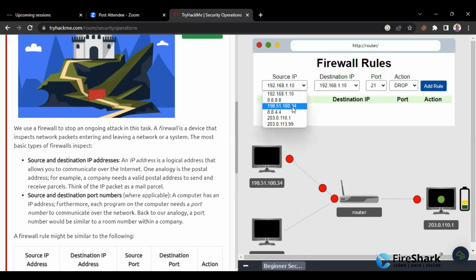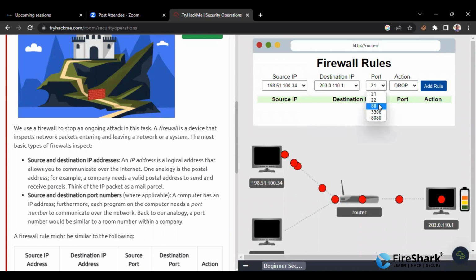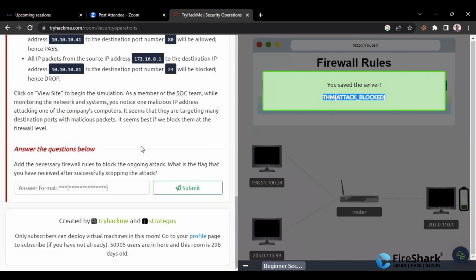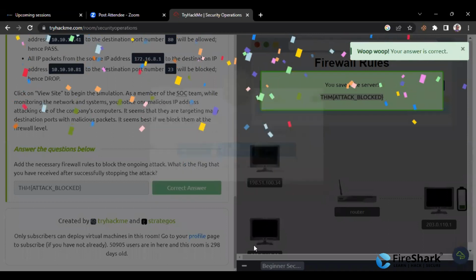So this is the IP address, and the destination is this one, and the port is 80. Now add the rule. Yes, only the green packets are going to the destination port and the red ones are blocked. So we have successfully saved the server. This is our flag, so we will write it here: TryHackMe attack blocked. Okay, great. So we have completed today's session.